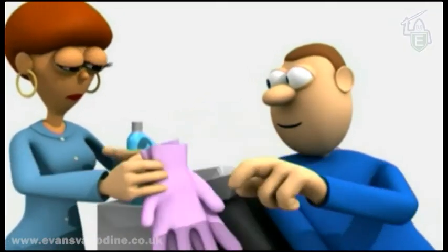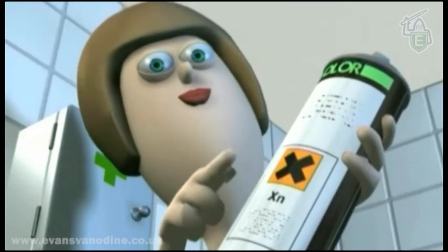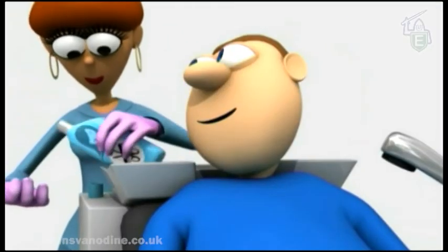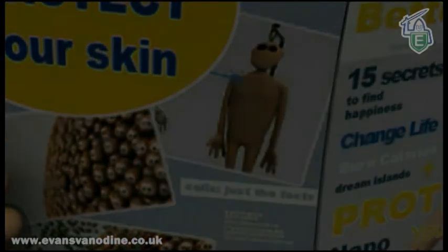If safety equipment is provided, it must be used. Read all the instructions and note the hazard warning symbols. Always use chemicals with care. To prevent accidents, ensure that you understand how to use chemicals properly. Even hair shampoo stings if it gets in your eyes.